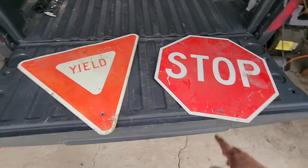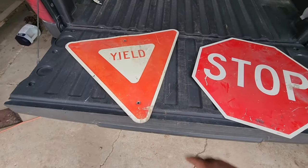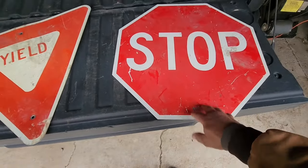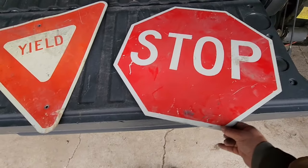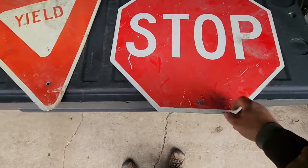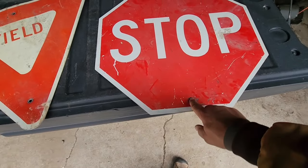Got these two old signs. I got a stop sign and I've got a yield sign. I don't think the stop sign is an actual stop sign, but it's shaped like one. It says stop. Either that, it was never used because it doesn't have any holes in it. Eventually I got an old display I want to do with license plates and signs and stuff like that. That'll look really cool over by the shop.